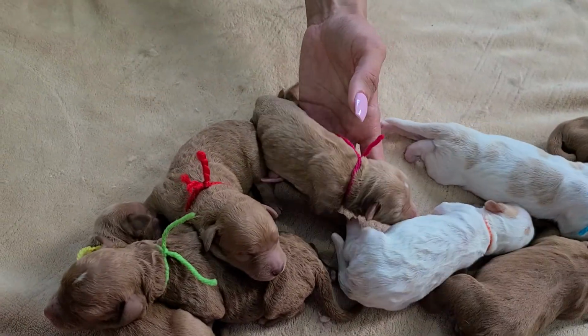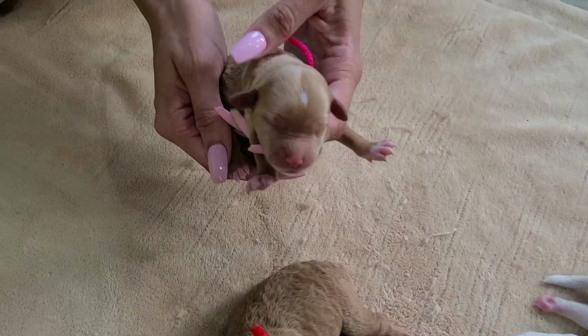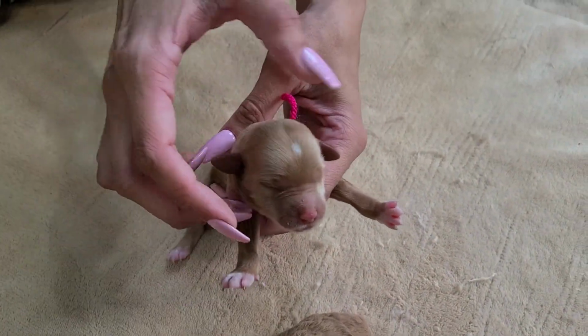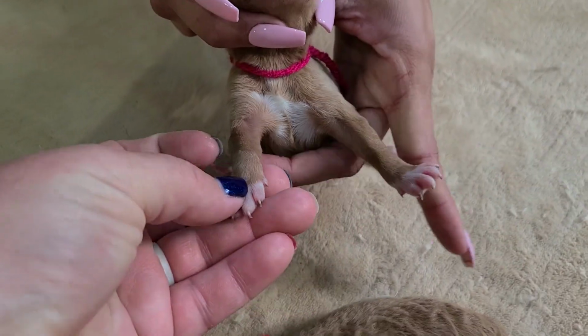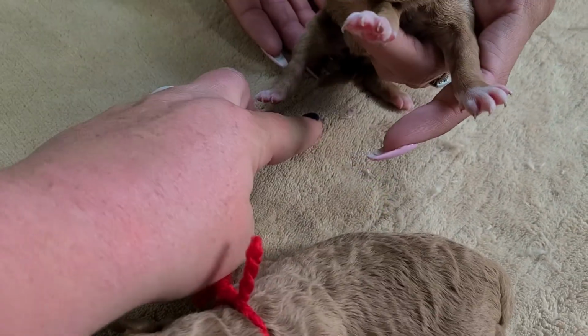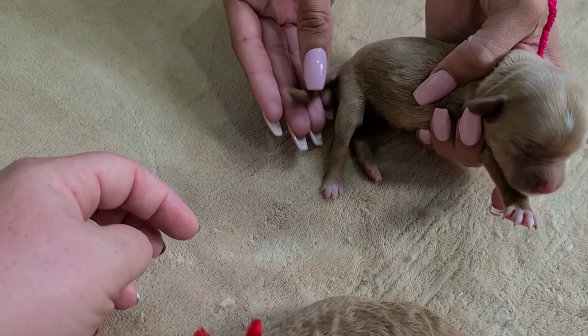All right. Here is Abby. Wavy coat. She's got a little white at the top of her head. Quite a bit on her chest. And on all 4 paws, and none on the tip of the tail.